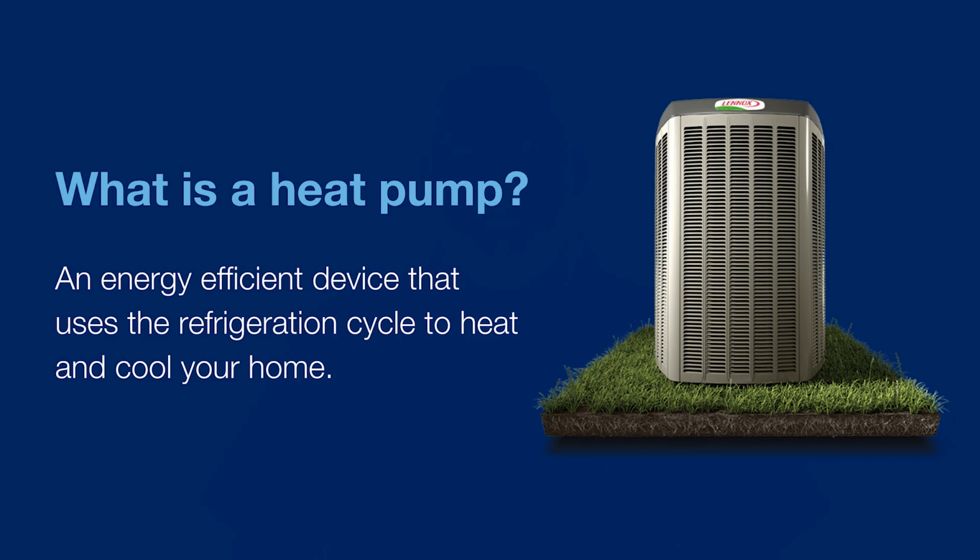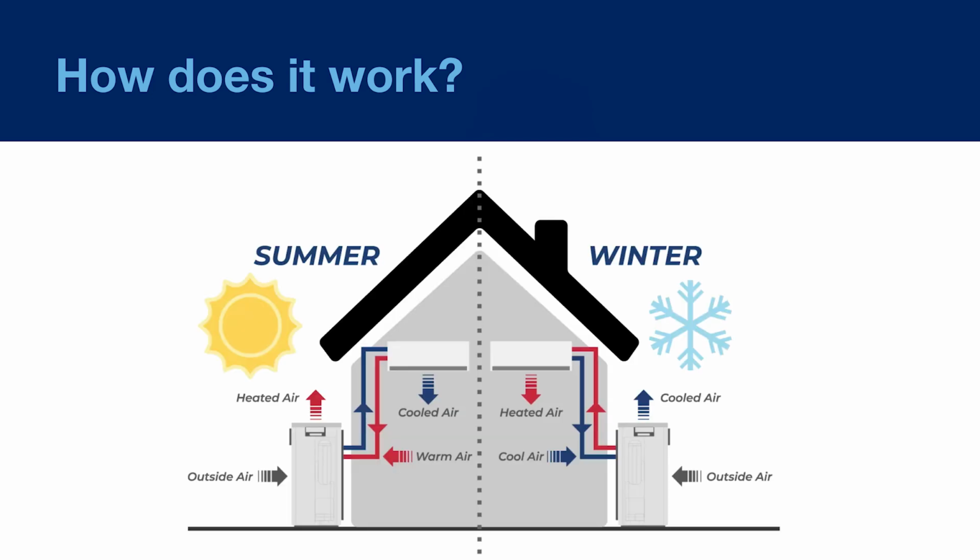Basically, it's an energy efficient device that transfers heat from one area to another for both heating and air conditioning seasons. So how does it work? Basically, it uses a refrigeration cycle to transfer that heat. So you can use it for either heating mode or cooling mode.